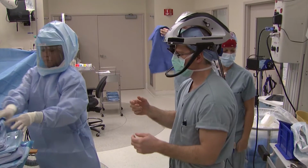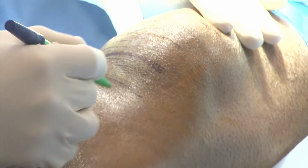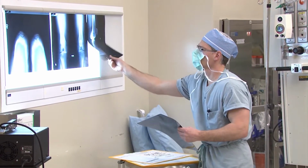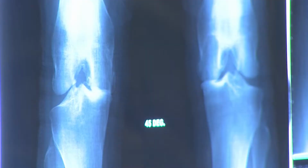Knee replacement nowadays is much better than it was in the past. We're doing a very innovative procedure for total knee replacements at Sinai Grace. And what happens in a joint replacement, you want to obtain two things. You want to obtain alignment, so you want a straight leg.